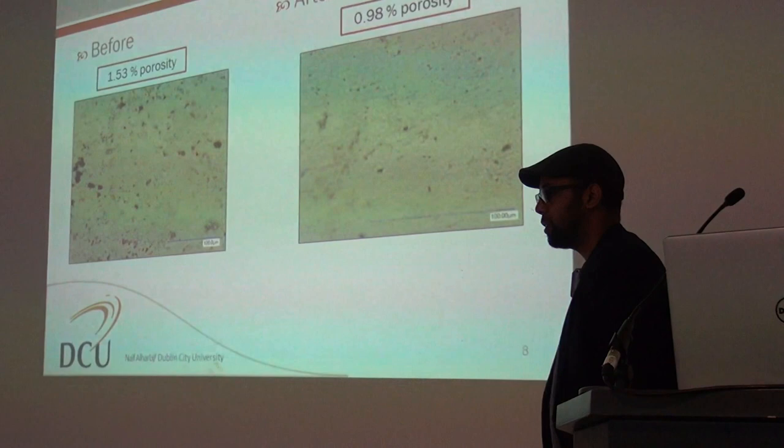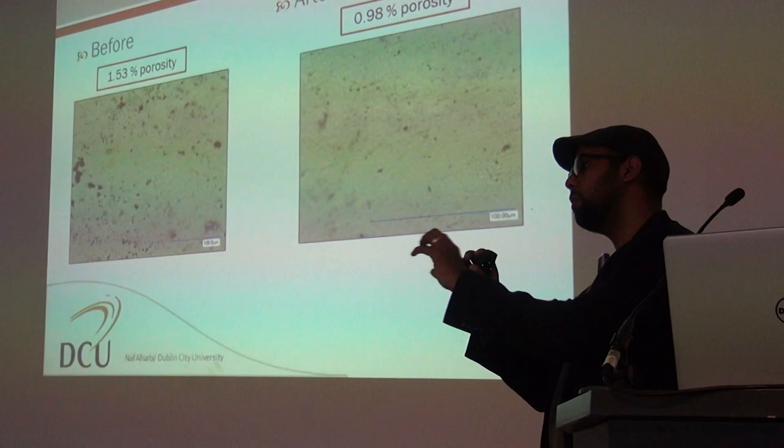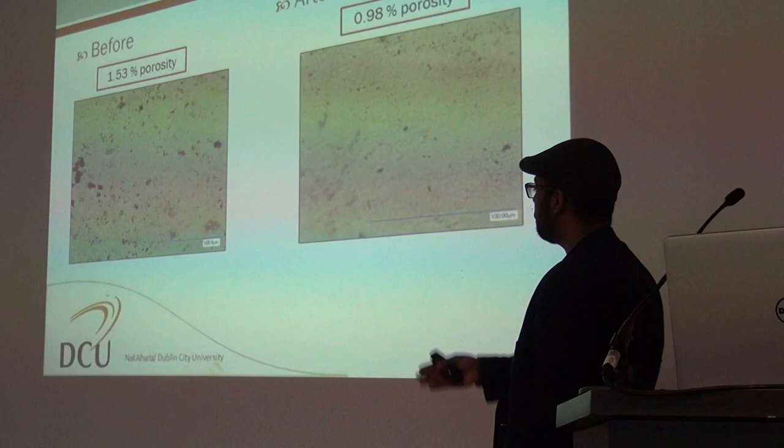Also, another thing you can see from the left side: before the laser treatment, there's an inhomogeneous distribution of the coating. That means some elements are concentrated in some regions, and another region has a different element. After the laser treatment, it's almost one color, all the microstructures. Also, the porosity has been reduced.